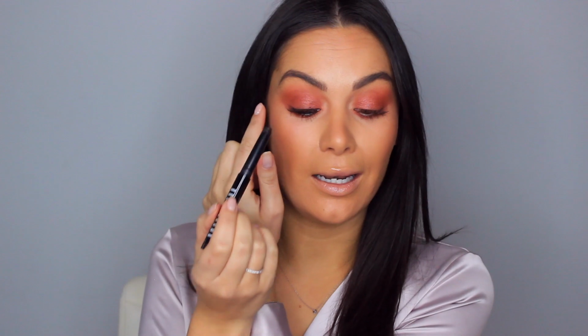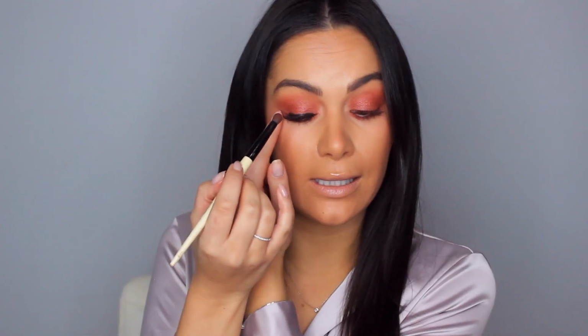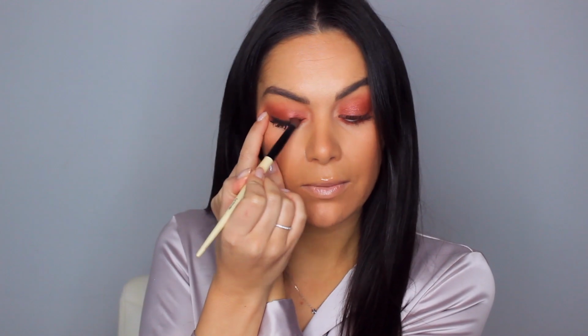And then on the lower as well. I'm just going to take a little bit on the lash line, see how creamy this is. No, don't go too crazy with it, because a little bit does go a very long way. And then I'm just going to use that smudger and I'm going to smudge this out.